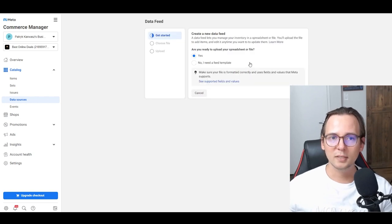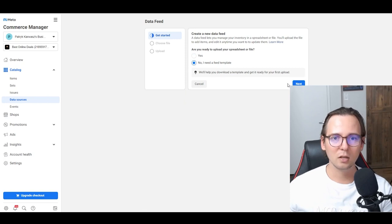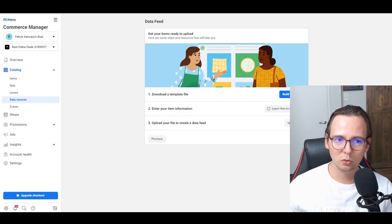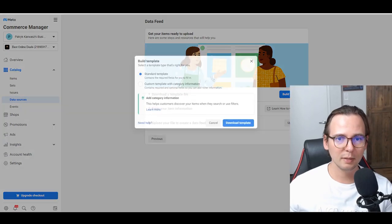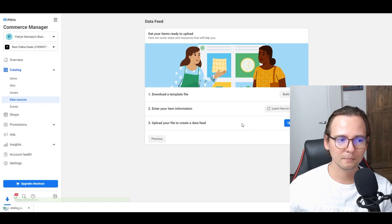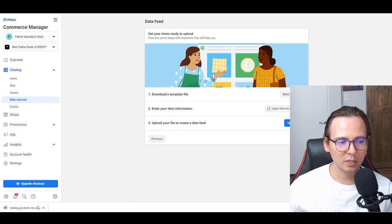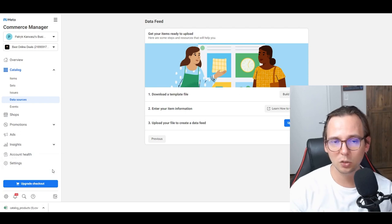We don't have Shopify connected to this, so we're going to go with the data feed and click on next. Where it says are you ready to update your spreadsheet or file, go with no, I need the feed template, because you do need the template in order for this to work, and click on download. Now Facebook is going to generate the template for you that you can use. So I'm going to click on build template, go with standard template, and click on download template, okay?